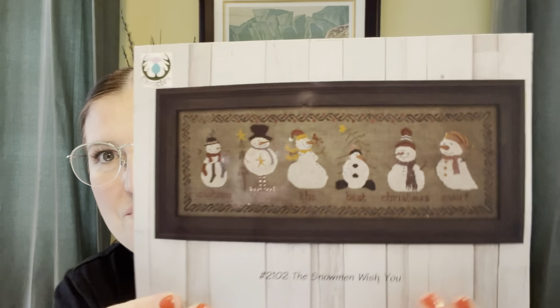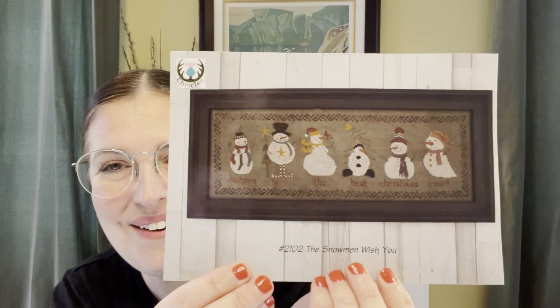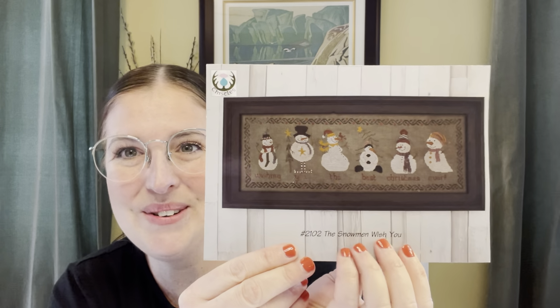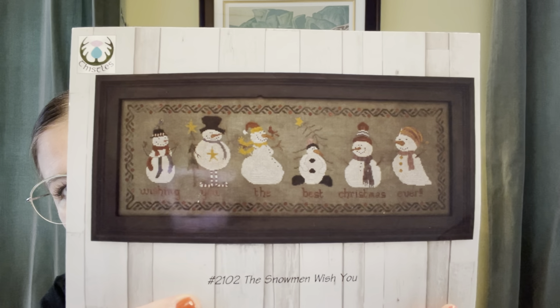And next up is the Snowman Wish You by Thistles. Here is the photo. The Snowman Wish You, that's right. I love this one because of the snowman. I think you can carry this on into January and February. We still are very snowy here. Still lots of snow on the ground. And yeah, this one's so adorable.